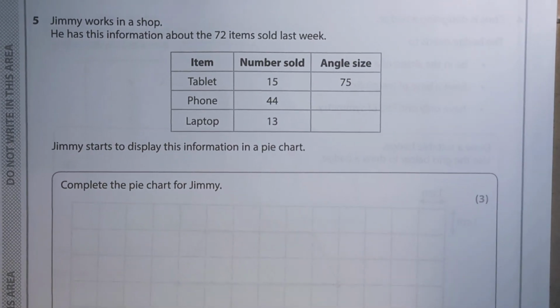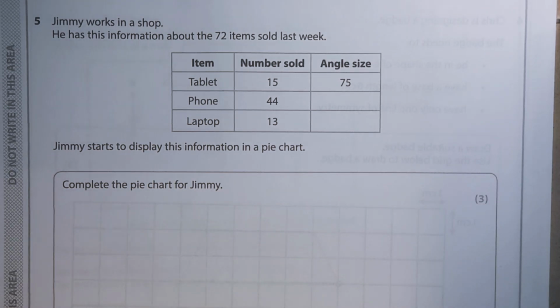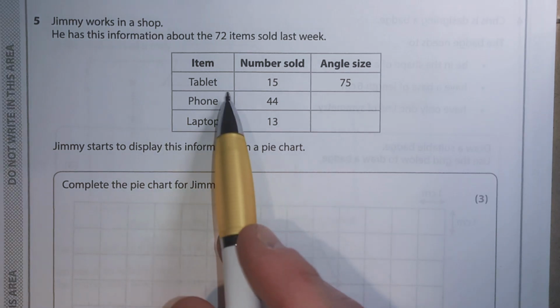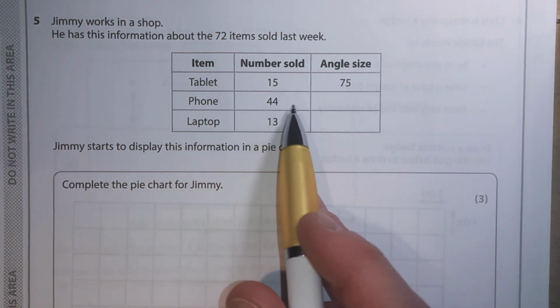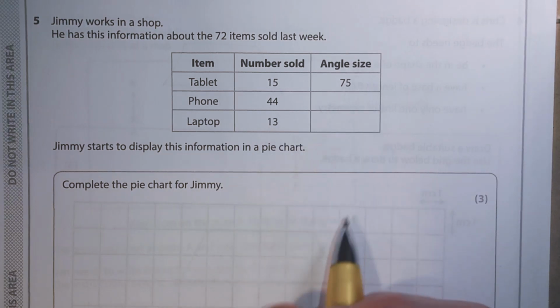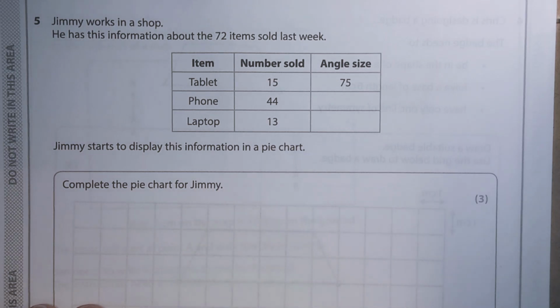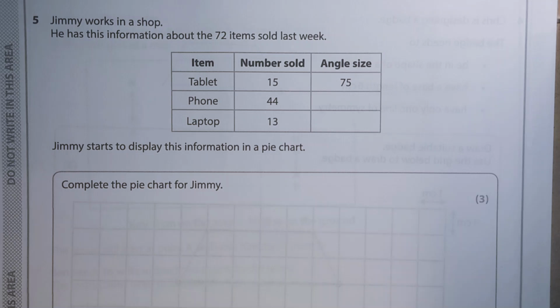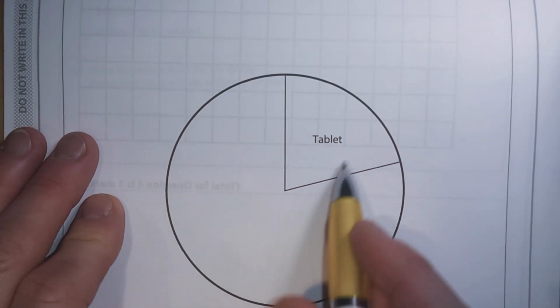Question 5. Jimmy works in a shop. He has this information about the 72 items sold last week. So we've got tablet, phone and laptop. Sold 15 tablets, 44 phones, 13 laptops. We've got an angle size here as well. Now Jimmy starts to display this information in a pie chart. That's why we've got the angle size. Complete the pie chart for Jimmy. So this is what he's done so far. He's done the tablet section.